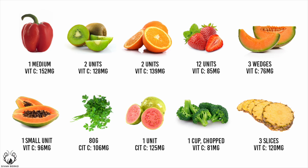Here are some great vitamin C sources with some portion sizes to give you a more accurate idea of the amounts. These are some of the things that help improve the absorption of the iron you take in.